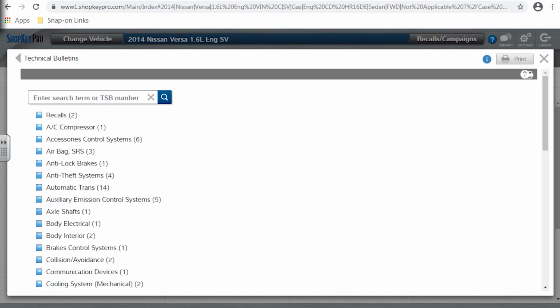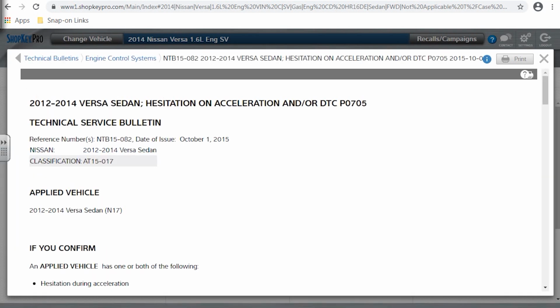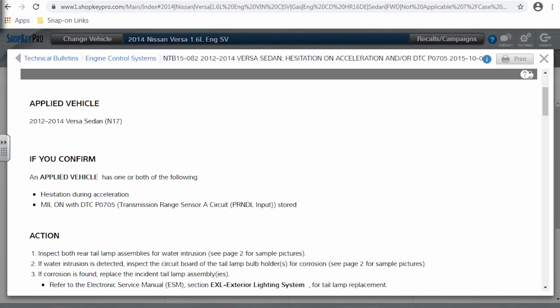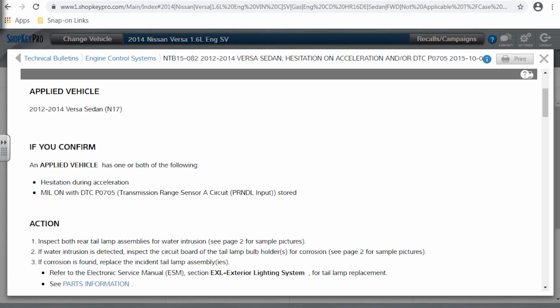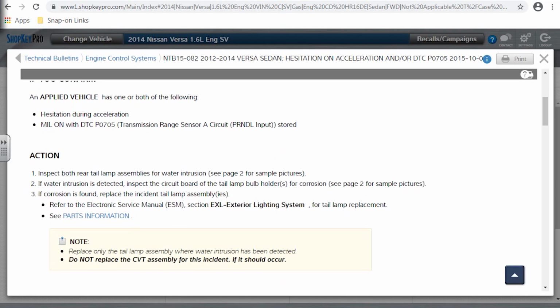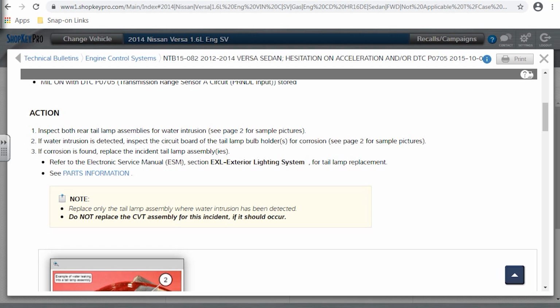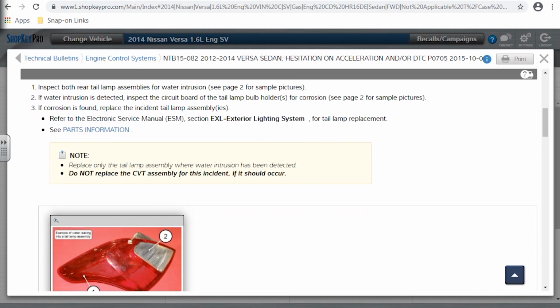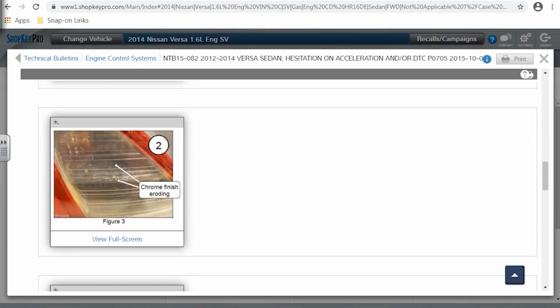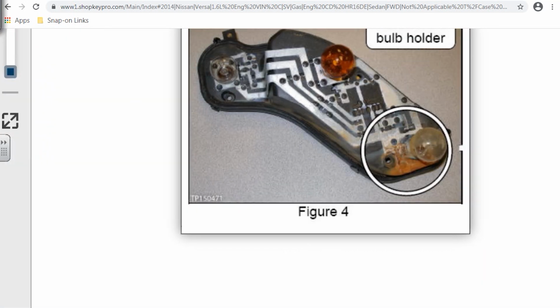Rear tail lamp assembly. I was shocked to see it myself. This is the 2012 to 14 Versa, DTC 705: hesitation during acceleration, has one or both MIL on, DTC 705. Inspect both rear tail lamp assemblies for water intrusion. I'll show you the picture. If water intrusion is detected, inspect the circuit board on the back of the bulb for corrosion. So they show you that, and then the picture of what we're looking for. So I'm gonna check for that.